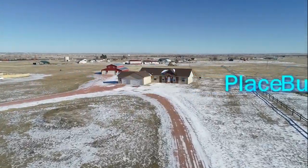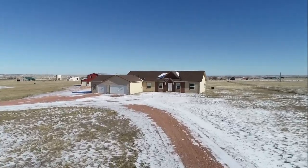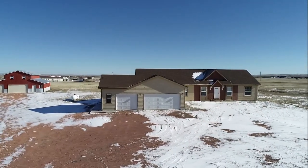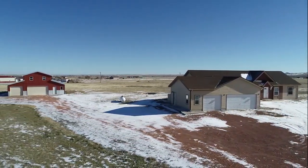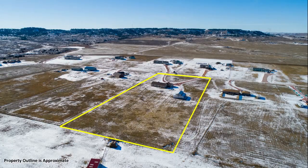Wish you were out of town without a long commute? Check out 17 Gold Buckle Place for your country living dreams. This 3-bedroom, 2-bath modular home has an oversized 3-car garage and is located on over 5 acres.